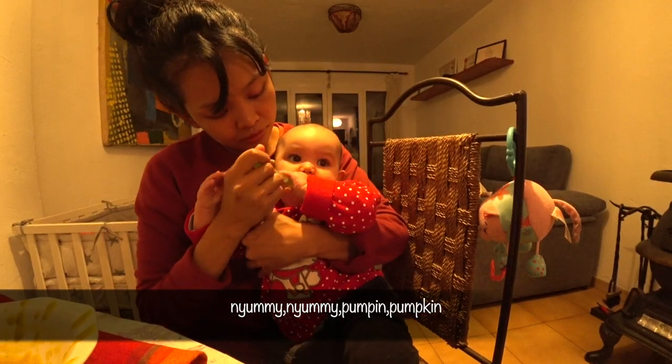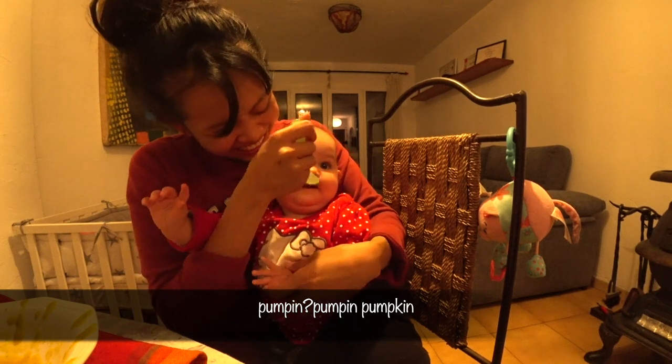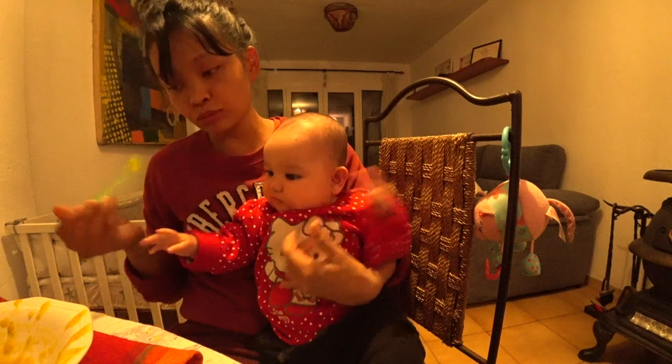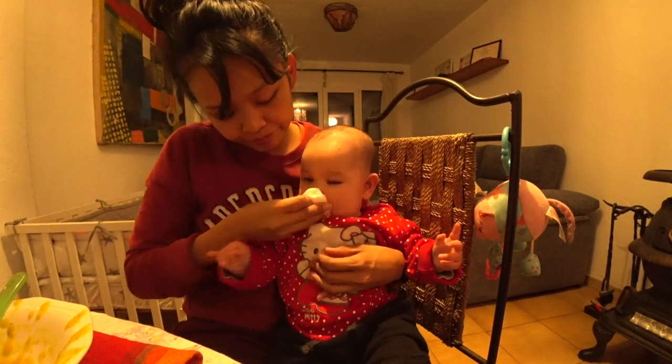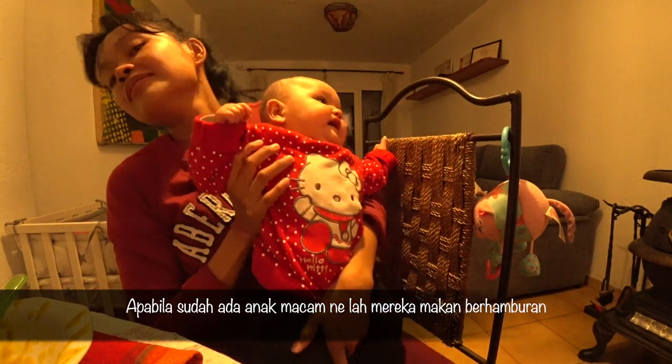Good. Yummy, yummy, pumpkin, pumpkin. When you have a baby, this is how they eat.